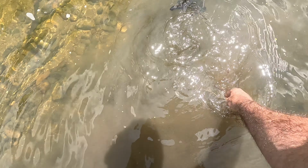Whoa. Oh yeah, here's one. Here's one, guys. Ooh, look at this. Oh yeah. This is a nice one. It's another smallmouth. Oh yeah. Very nice. He's peeling drag a little bit.